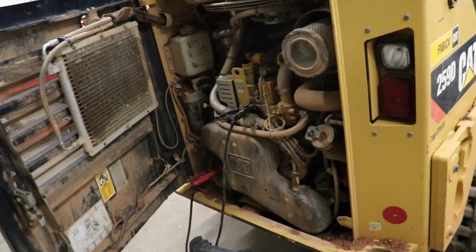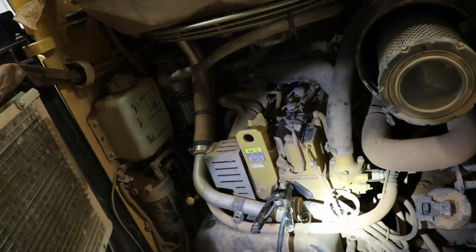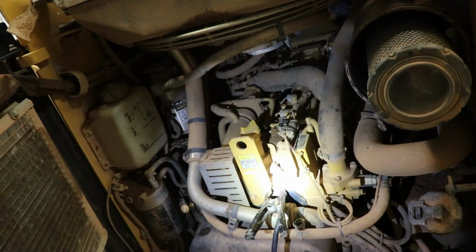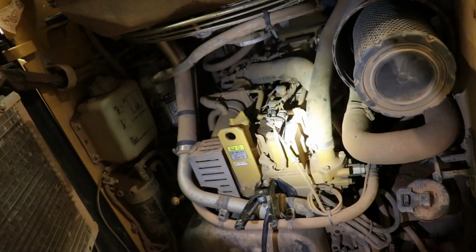Okay guys, so it does not look like it's gonna be an injector issue. It's definitely a mechanical issue. Like something's tapping. It does kind of sound like the rod is sitting on the side of the block. I mean, we don't have any coolant. We're just gonna have to look for a motor.